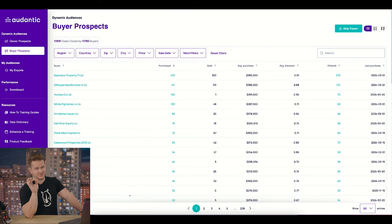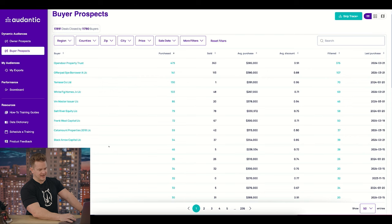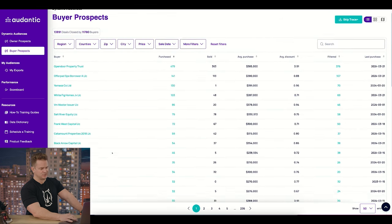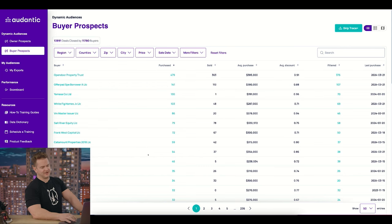And it is the most gangster tool we've ever used. It literally shows you every single buyer, what they have bought in the last 6 months. And you can adjust the filters. You can go last month, whatever. It shows you their average purchase price, the average discount they buy, and their last purchase.